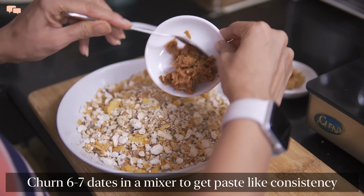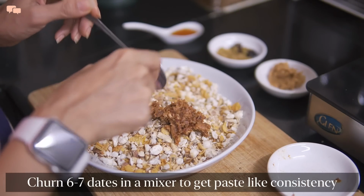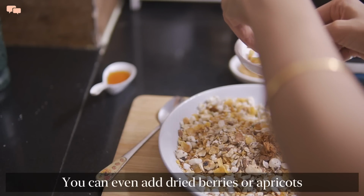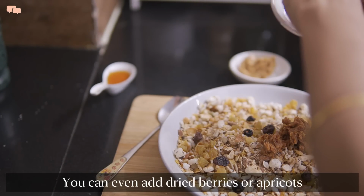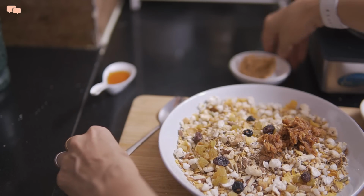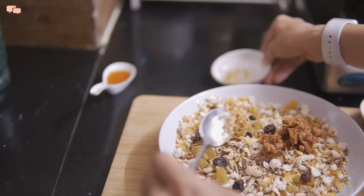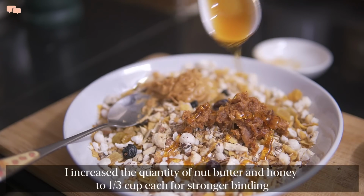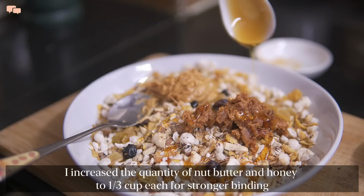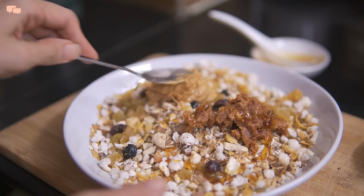Now it's time to add sweet and binding agents. Starting with some dates paste. Next goes some raisins, which will give good sweet bites to the bar in between. Along with this goes the nut butter. I am using peanut, but you can go with your choice. And lastly, honey to bind it nice and tight. You can adjust the sweetener as per the required binding and taste.